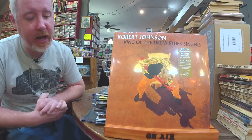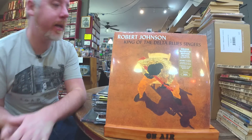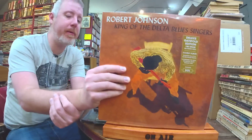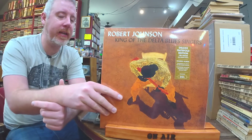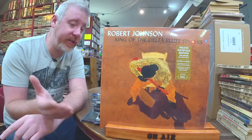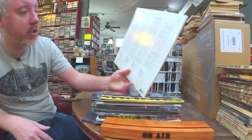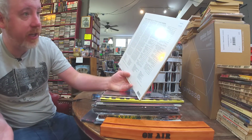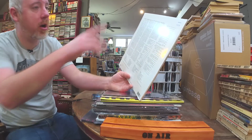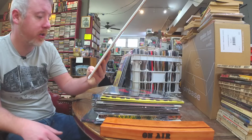This one I haven't had before. It's an import. It's a 2 LP, and it's the complete Robert Johnson Delta Blues. If you're familiar with Robert Johnson releases, usually it's King of the Delta Blues Volume 1, Volume 2. Well, they finally just got smart and put it all in one package. $29 gets you, I believe, everything he did. It should all fit onto 2 records. It has a long description, but I'm guessing what that amounts to is everything.